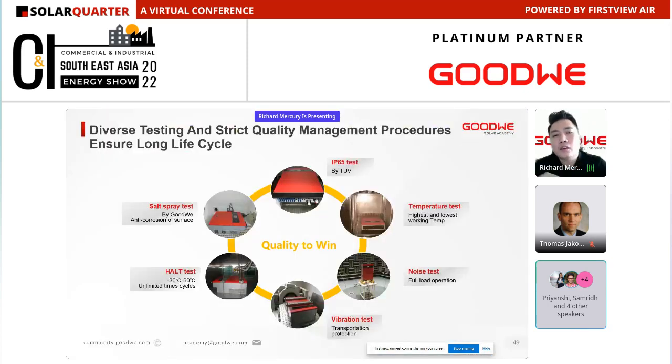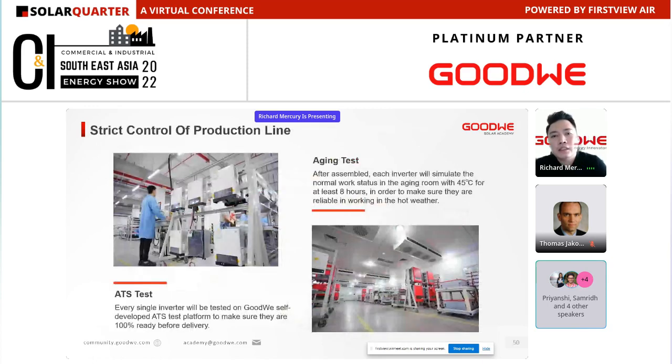And then this is the long life design. You can see our inverter, before it goes out from the factory, we have so many tests. For example, the IP65 test, the waterproof test, the temperature test, the noise test, also the salt spray test, and then the aging test. It is 8 hours in the room. After that, we get it out and then we ship overseas.